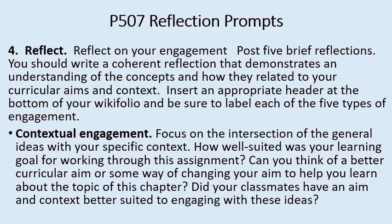So students are asked to reflect. Now, I've spent many years refining these reflections. They build on the work of Melissa Grisolfi on consequential engagement. So, what are you going to do differently? I'm sorry, contextual engagement. How well suited was your assignment?